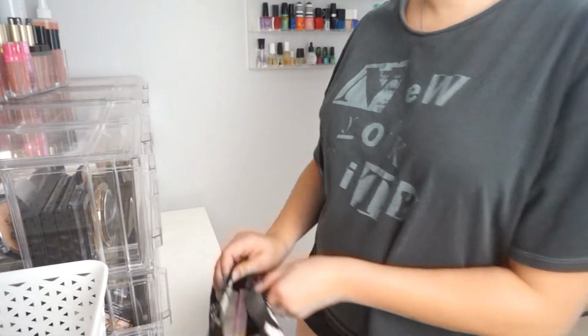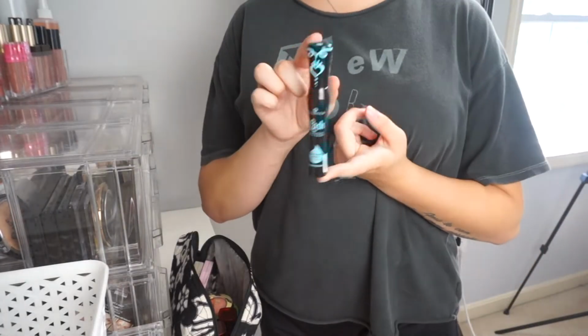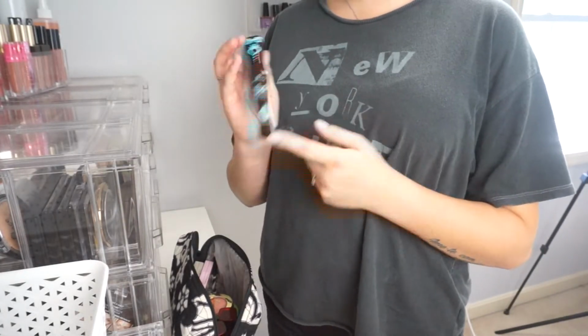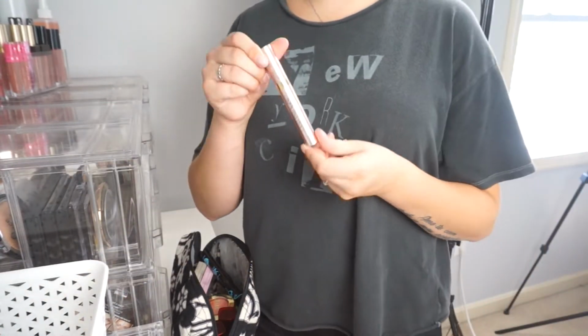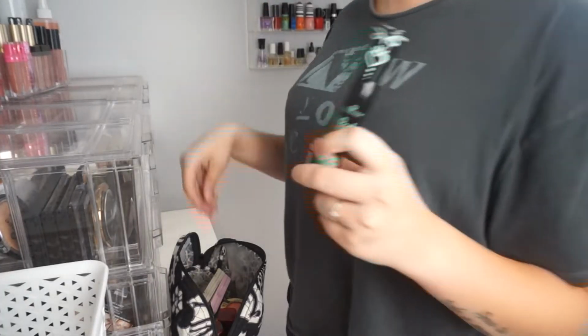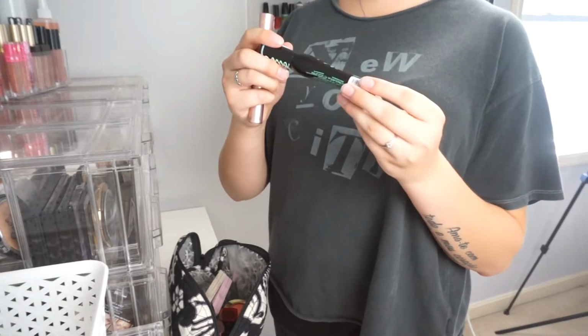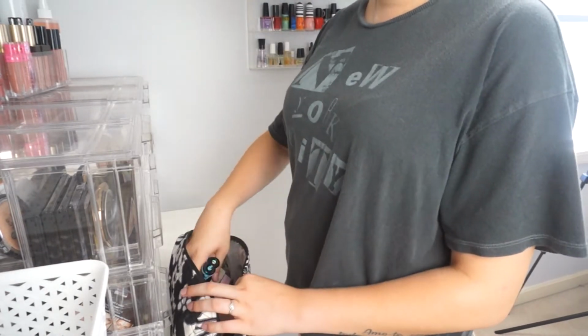Just put those in there. Plus they're nice and small and compact. For mascara, I'm gonna take the Essence Lash Princess in Waterproof. And then I'm also gonna bring the Voluminous Lash Paradise in Not Waterproof. Besides this one, I'm also gonna take the regular Essence Lash Princess mascara.